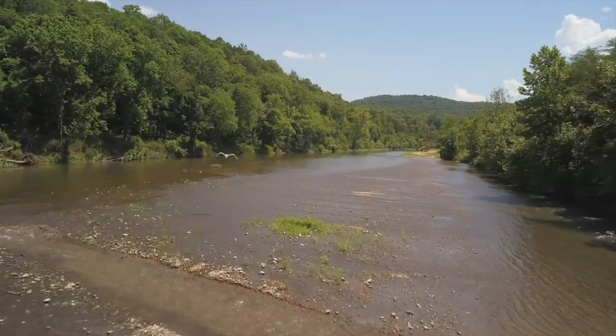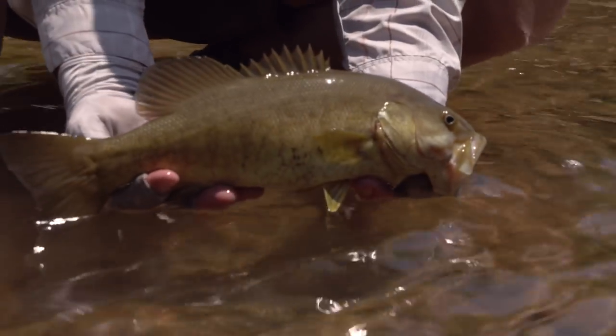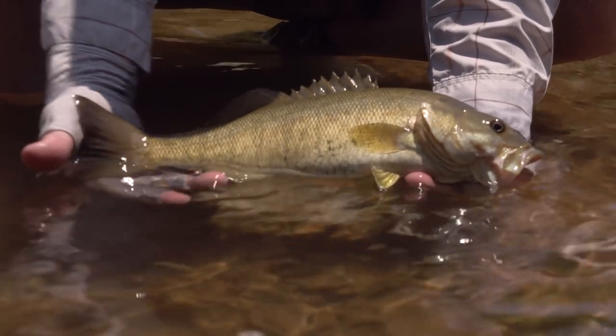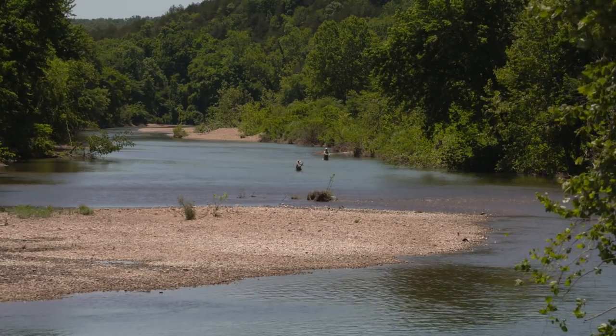Streams that carve through Arkansas's Ozark Plateau are known for harboring big numbers of smallmouth bass. Look at that beautiful fish. Look at the yellow on his fins. So light compared to the rest of him. And that attracts anglers from across the globe.